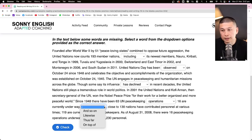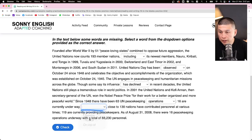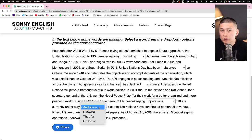okay, it's kind of vocabulary, also kind of grammar, because which ones can actually go here with the comma afterwards? And so on will not work. You can't put and so on with a comma afterwards. So and so on, I wouldn't pick. That one doesn't work. Likewise, you can. Thus far, you can. And then on top of that, you cannot. I said on top of that. There is no that. You see? You can't actually put on top of plus a comma. So we're looking at likewise and thus far.